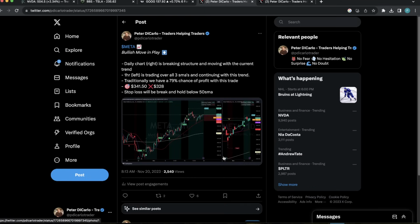I've closed a lot of my calls for big returns, which we can talk about here at the end. But I'm still holding a lot of calls just because the bullish trend is still in play. I'm not going to go against it, right? So this morning, 8:13, I say daily charts breaking structure and moving with the current trend. 1 hour is trading over all three SMAs and continuing with the trend.